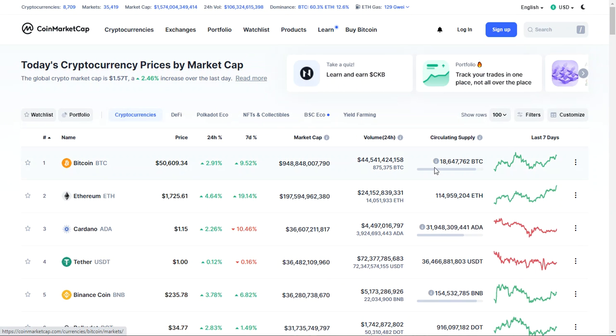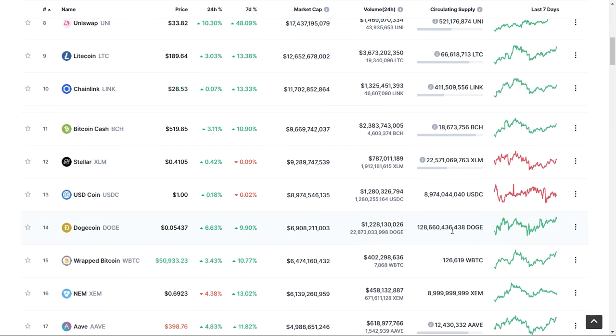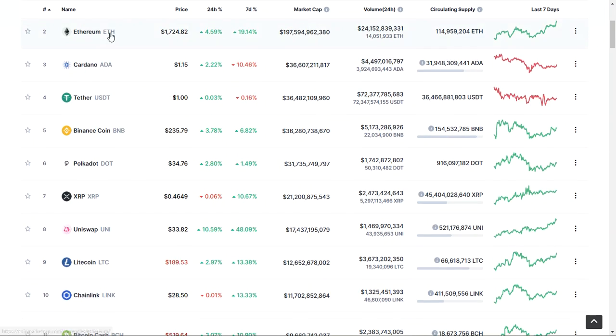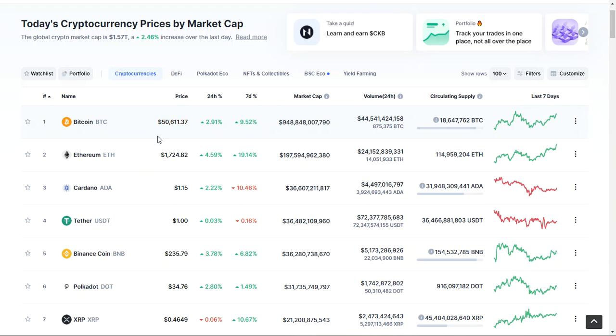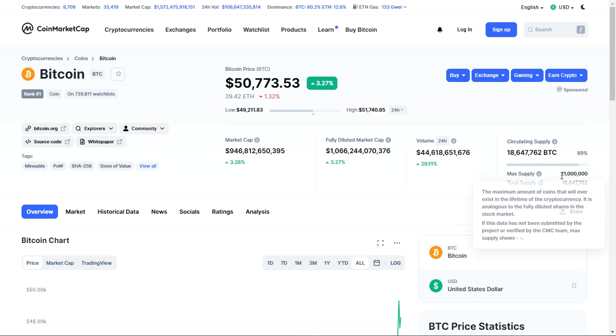Now the other thing you have to do is dig into it. If you go in, it says circulating supply, and this bar actually gets you to what the max supply is. Some coins don't have a max supply, but Bitcoin does. You see, Doge does not have a max supply, so the possibility of it going astronomical in price is just not realistic because of that. So you see Bitcoin circulating supply 18 million, max supply 21 million, total supply right now 18,600,000.